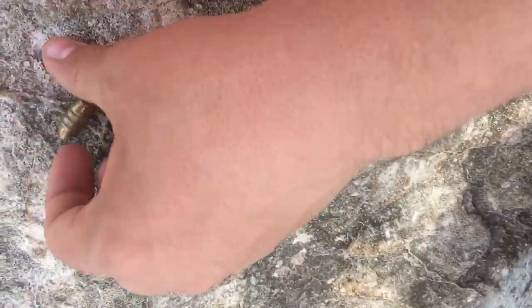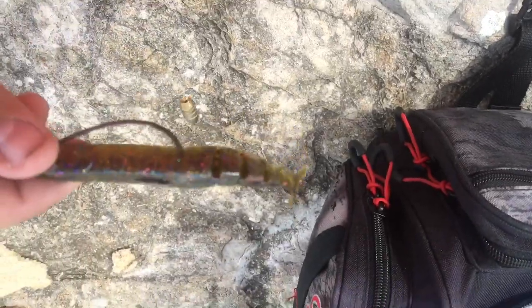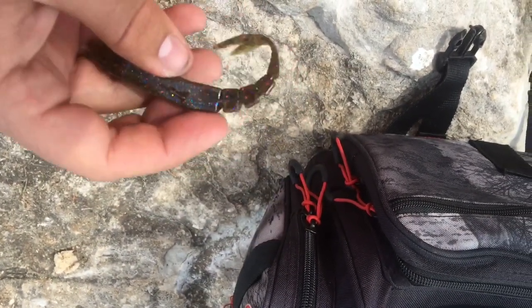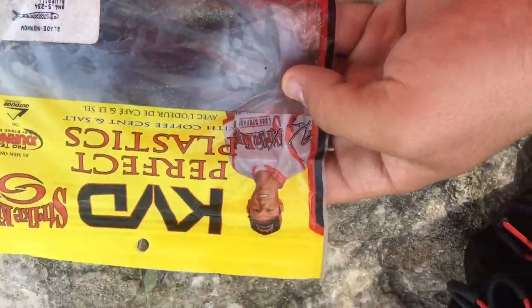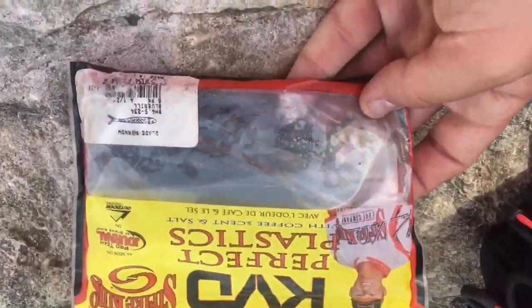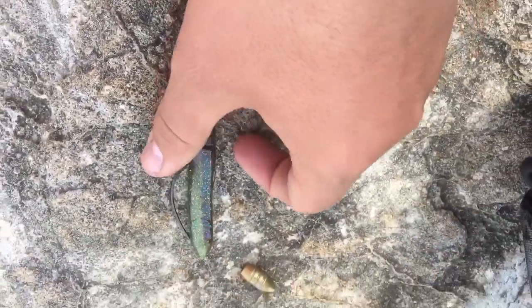All right, guys, this is what we're switching over to. So I got a bullet sliding sinker on a Texas rig swim bait. Look at that. It is juicy. I've never actually thrown this one, but it's pretty good. It's got a nice action. This is the bait. KVD Strike King Perfect Plastics. It says with coffee, scent, and salt. So, we'll see. That's what they are if you want to check those out. So, let's throw this and see what happens.